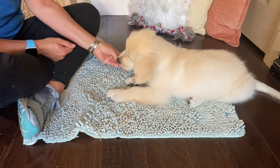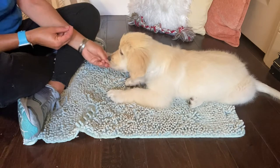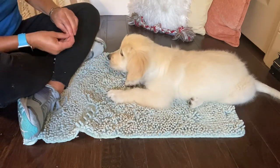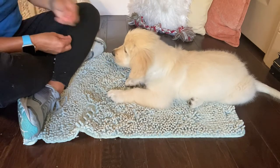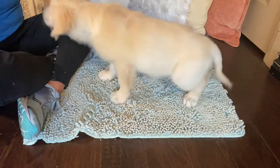Jet! Now you can use your puppy's daily food kibble or whatever you feed them as their meal to train. Once you have that head coming up, you're ready for the next level.